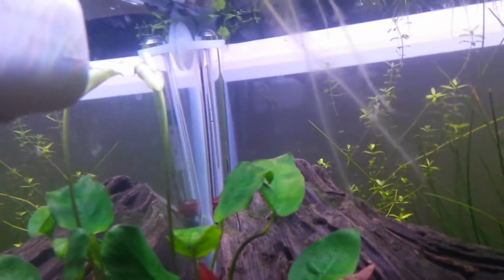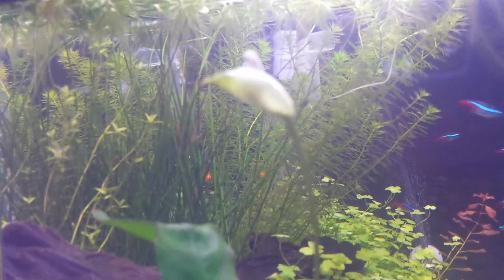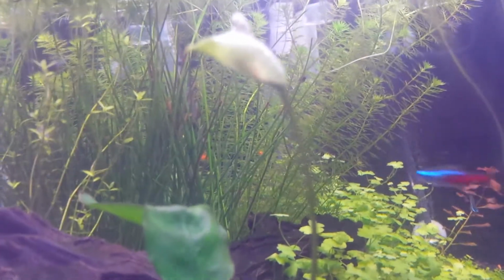Cool thing I noticed today is my Anubias is flowering, which is pretty cool. See it right there. The camera just does not want to focus today.